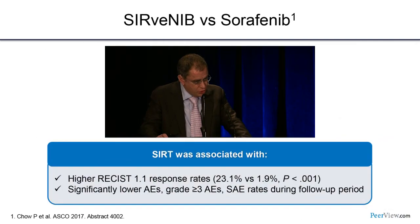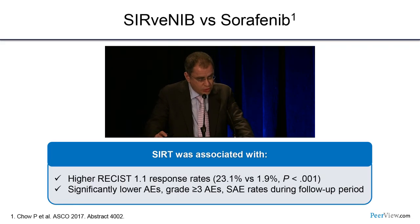CERT treatment was associated with higher RECIST 1.1 response rates. Again, same thing as we saw in the SARA. And there were, again, significantly lower adverse events with the CERT compared to the Sorafenib per se.